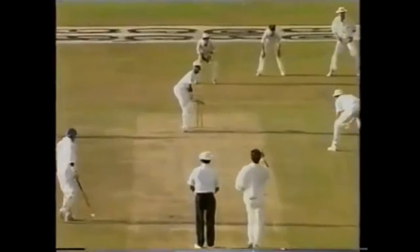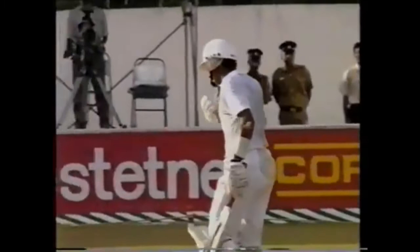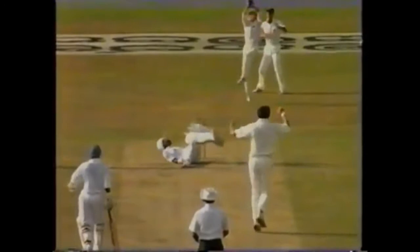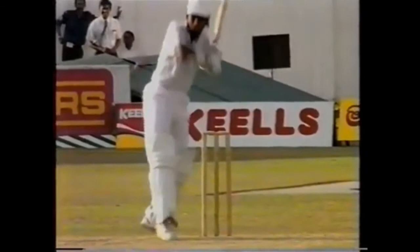Snell. Oh, that one climbs very hard. An appeal for a catch behind, given out by umpire Samarasinghe. And Hashan Tilakaratna may have fallen onto the wicket. Snell banging it on. That ball really climbed in line with the stumps. And bat or glove to it. We'll take a better look here.